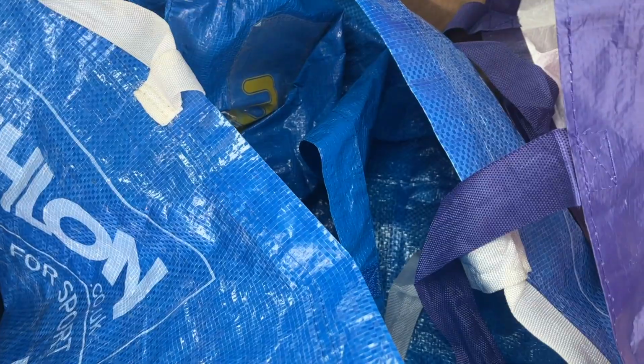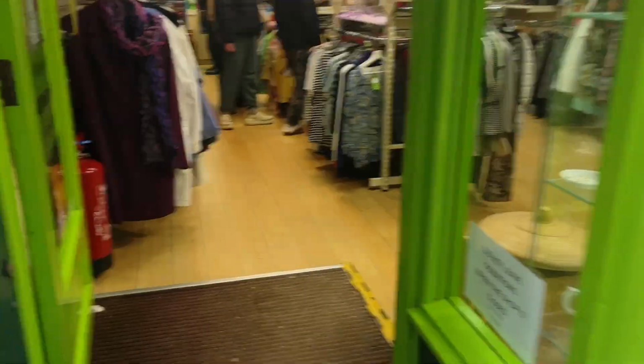Obviously, being a reseller, you need Decathlon bags or Marco bags or IKEA bags. So we're going to go with the Decathlon this day. Let's see if we can fill this bad boy up to the brim. I haven't been to this town for a long time. Maybe like a week. First stop, Barnardo's.